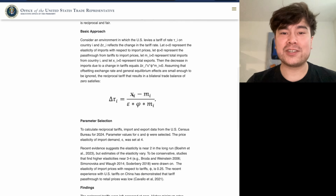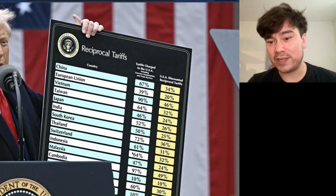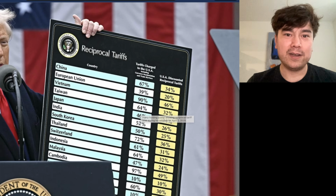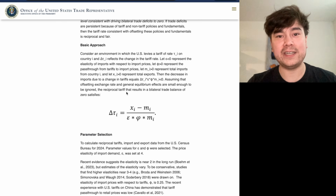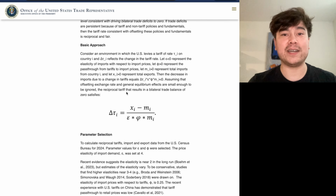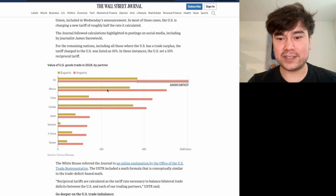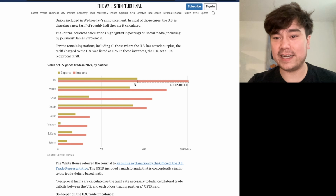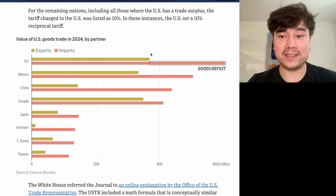Now, instead of actually looking up the tariff rate of these countries, which this chart would kind of indicate is what they did, they just looked at the net imports from that country and the net exports to that country from the United States, and they did a little calculation here. There's an article by the Wall Street Journal that explains it a lot better than I could, so I'll just cite this, and we're going to take a look at this graph here.